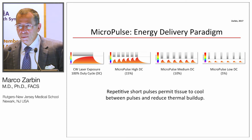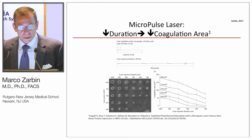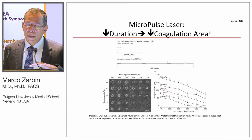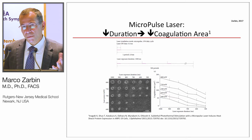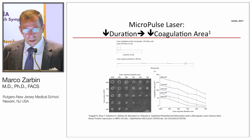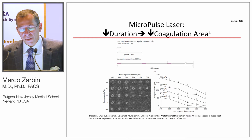So this is how it reduces thermal buildup, and this is how MicroPulse reduces collateral damage to the retina. Now there's an interesting laboratory experiment done by Dr. Inagaki where she grew ARPE19 cells, retinal pigment epithelial cells that are human but not normal, in a culture dish in a monolayer. And she used the MicroPulse laser at different powers and for different durations of laser exposure. In her case, she used a 15% duty cycle.